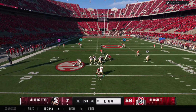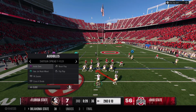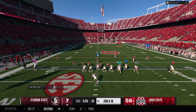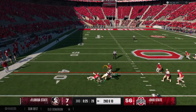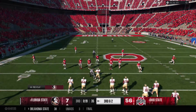Here's the snap. Quarterback drops back. And that's incomplete. Even on a first down pass attempt, he felt heavy pressure. The Seminoles come to the line in the hurry-up. QB tries it again here on 2nd and 10. Makes a quick grab, and they wrap him up after the completion just short of the first down marker.